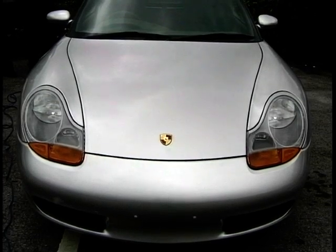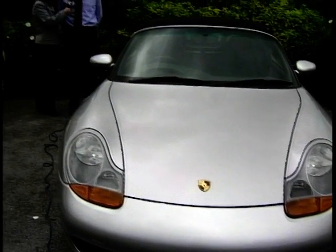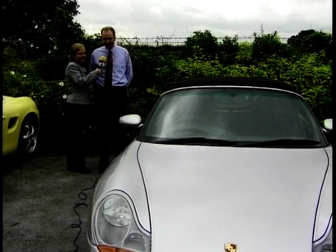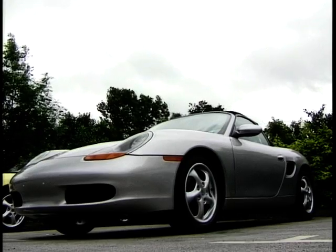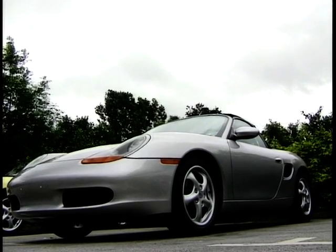Well, these are beautiful specimens. It's a shame you have to put plates on, really, isn't it? Absolutely. It does spoil the line of the car somewhat, but that's the law, unfortunately. So what would you say is the cost of running a car like this? It's a lot less than people think.